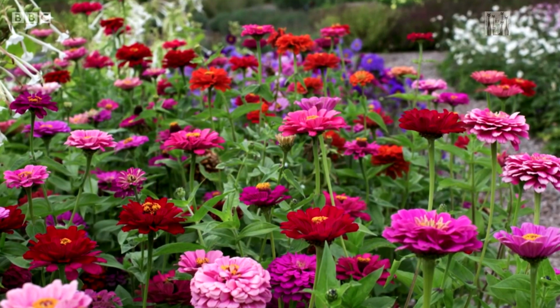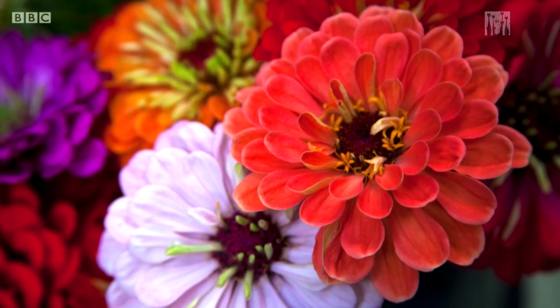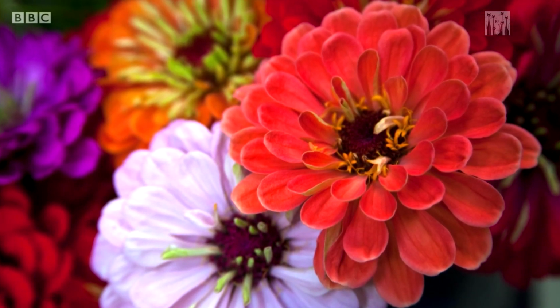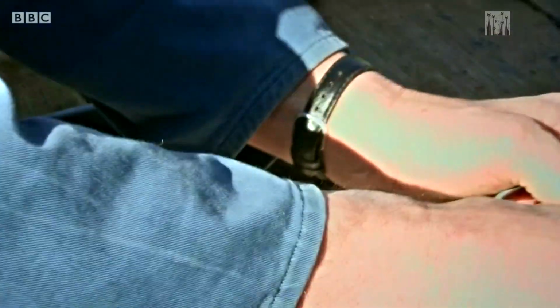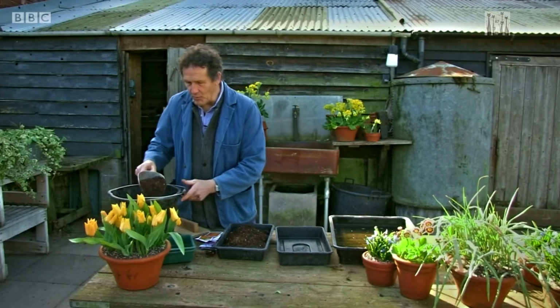And I've got some zinnias left over from last year. Now, zinnias are a fantastic plant, full of flower, ranging from pinks through to bright oranges. Get some peat-free compost. If need be, you can use soil from the garden. If you've got a sieve, so much the better to break it up a bit. A little bit more.